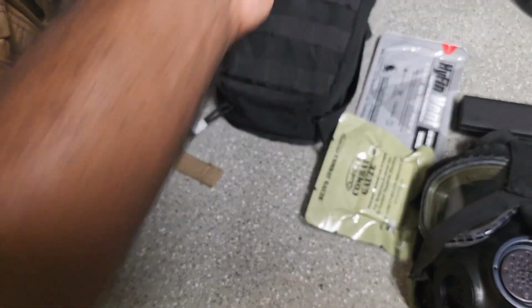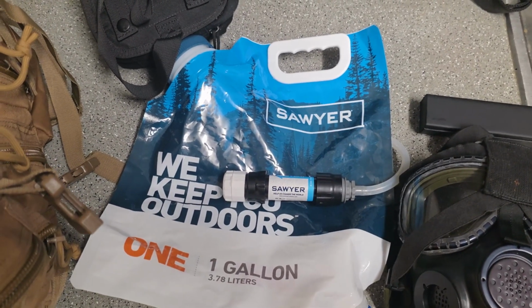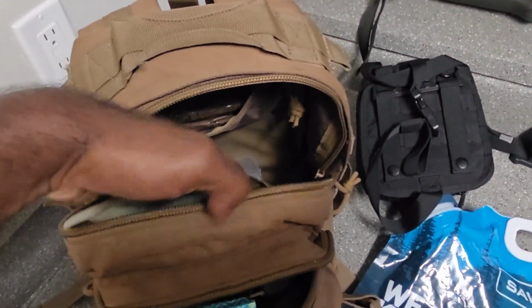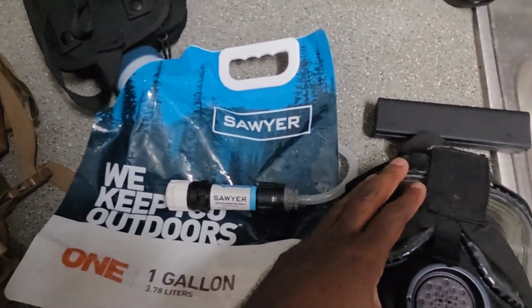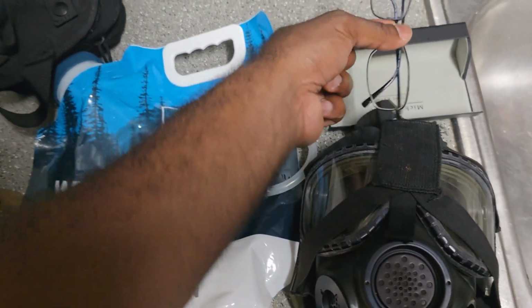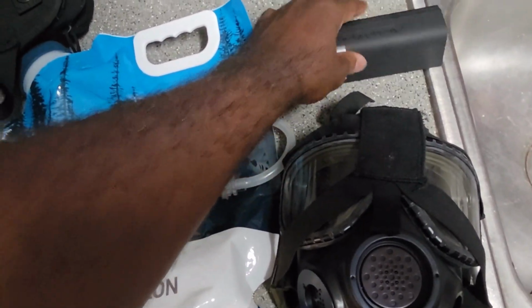Really important to have. Water filter is a must, absolutely. Food, I actually got that from an MRE, meal ready to eat. Really important thing to have. Going back to the gas mask, that could be useful. But having an extra pair of glasses, if you depend on glasses, you never just want to have one pair of glasses. That's something I definitely advise against.